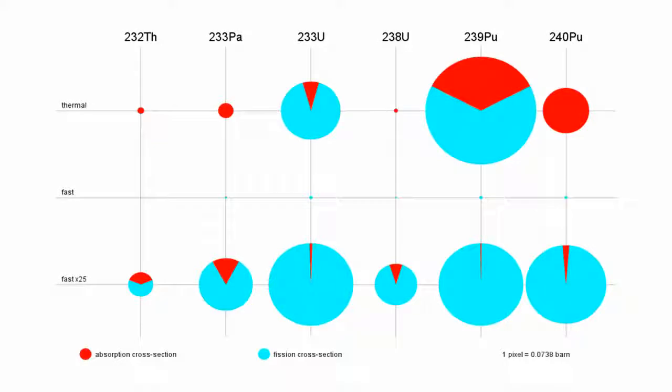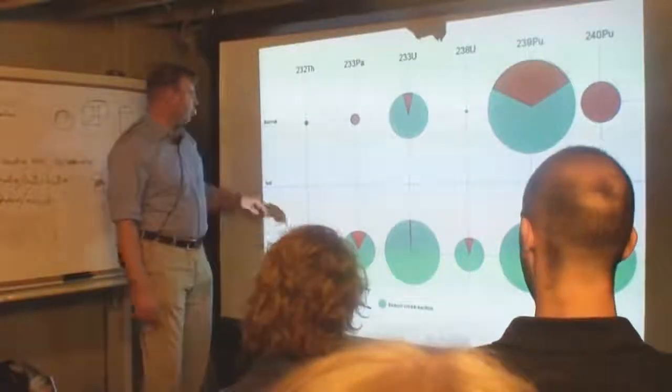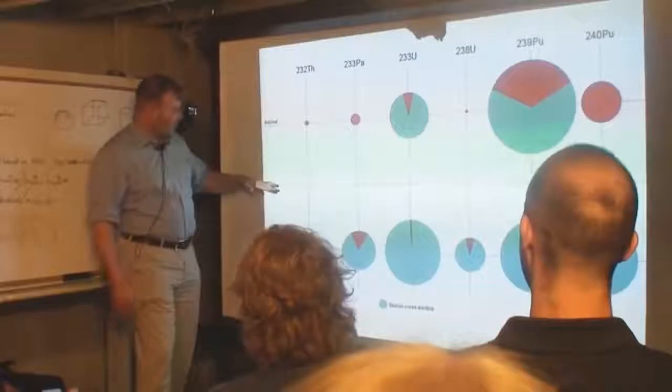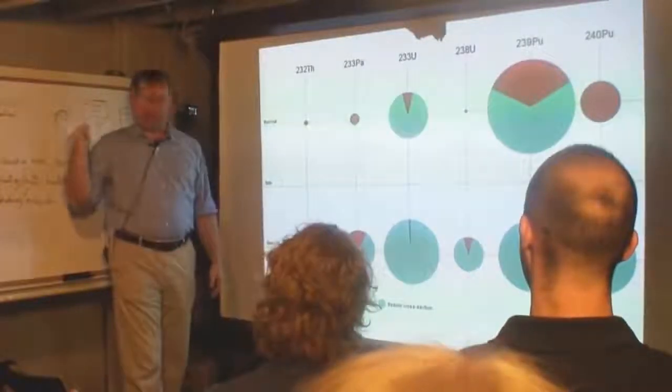Well, after the war, they picked up on this again because now they were thinking, let's talk about making power instead of making nuclear weapons. This is a chart that shows absorption propensity of each of these different nuclear fuels as a function of neutron energy. Okay, this is what's called thermal energy. This means they've been slowed way down. Okay, this is fast energy. That means the neutron is still going really fast.